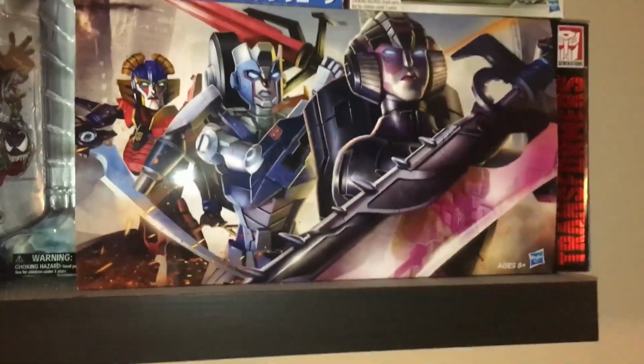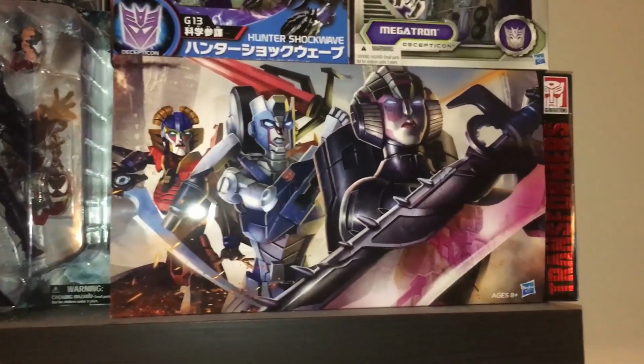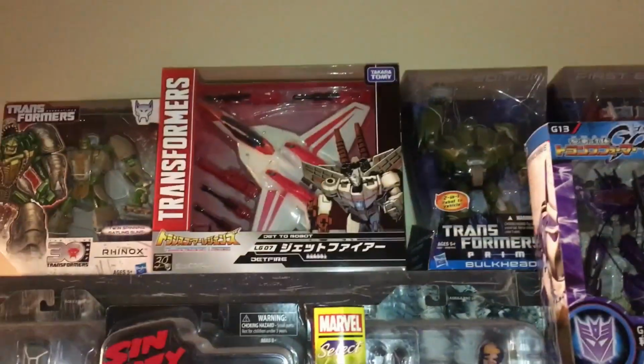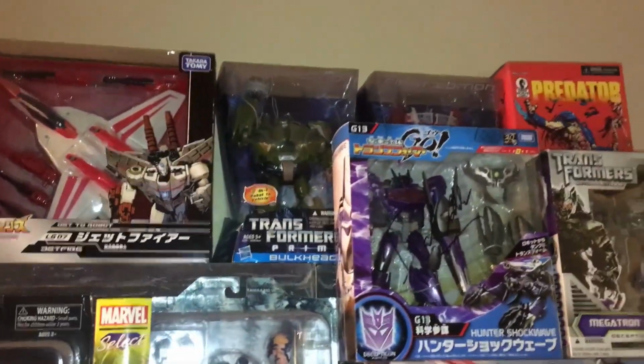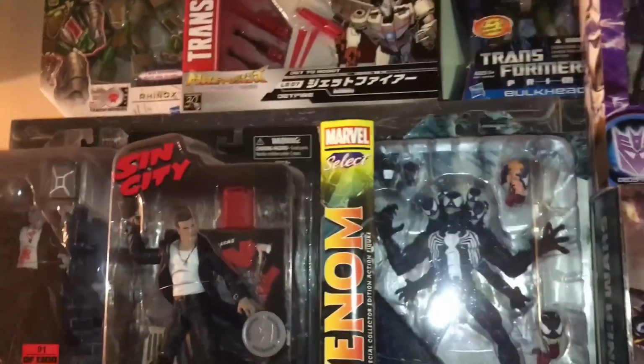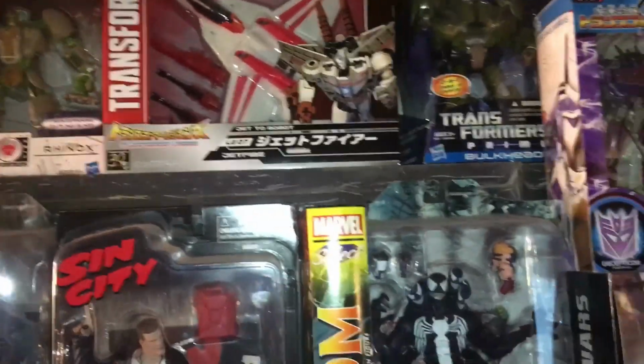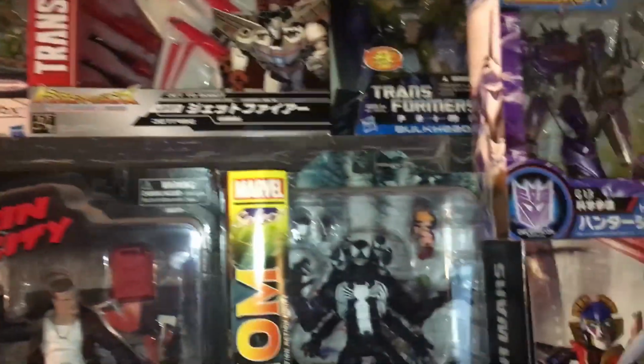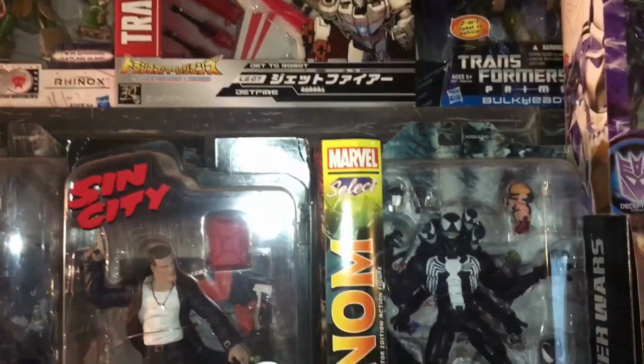There's the SDCC exclusive, what was it, Combiner Hunters or something like that? I have to look again. But yeah, Predator still in the box, and again the G.I. Joe. I have the set from the 2015 or 16 Comic-Con, I want to say. Maybe I'll show some pictures of that too. And then I have Marvel Legends, Transformers, Mezco stuff. We'll get to all that.